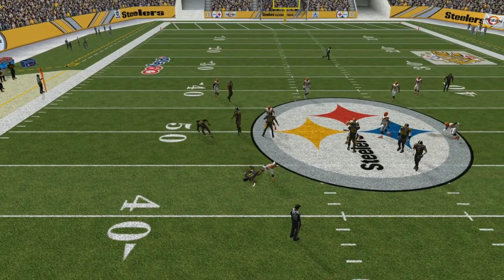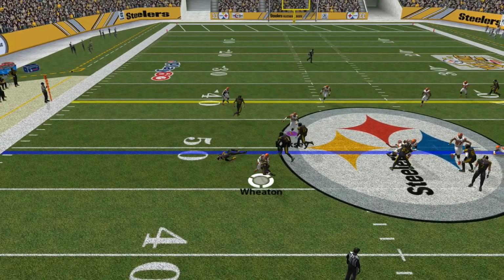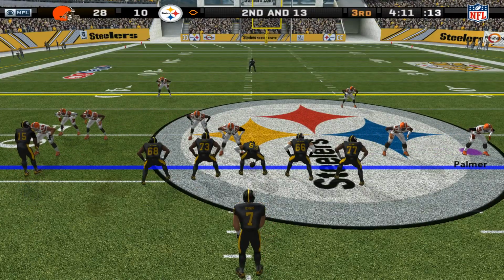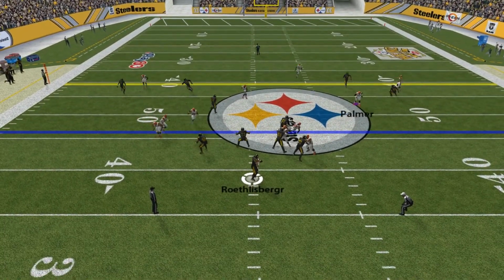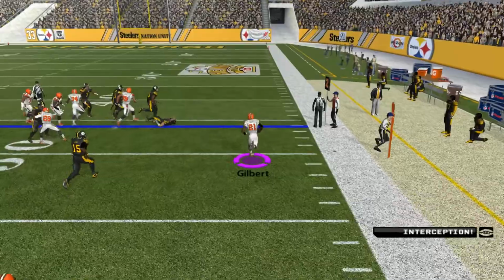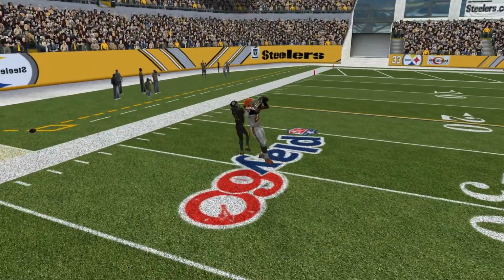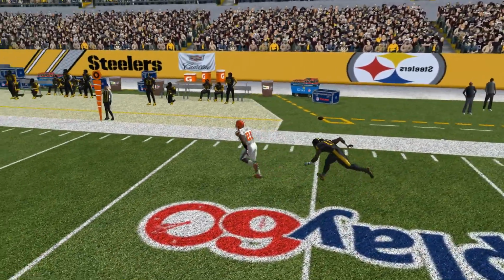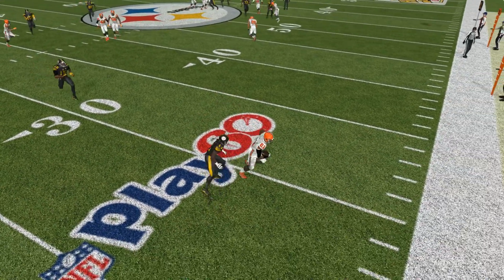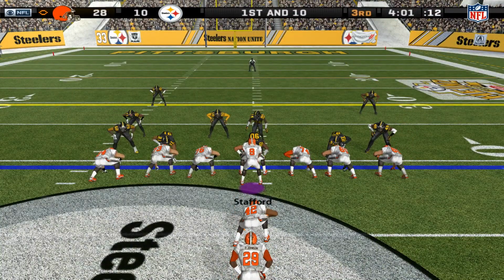And on first down, Marcus Wheaton is tackled in the backfield. Justin Gilbert sheds the block and tackles Wheaton in the backfield. 2nd and 13 with Roethlisberger all alone in the backfield. Throws, and it's intercepted by Justin Gilbert. And he's down inside the 35 of the Steelers. Intended for Marcus Wheaton, Justin Gilbert had his number again and picked that ball off. Nice return as well inside Steeler territory.